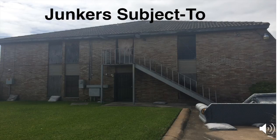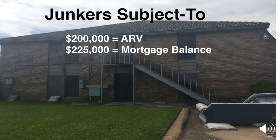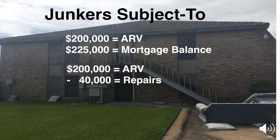I think they owe something like 200 or something, and the property is worth obviously less than that because they need a ton of repairs, something like about $30,000-$40,000 worth of repairs. So here are the numbers. $200,000 is what the value of the property is if it were fixed up, and they owe about 225,000, something like that. It's in foreclosure, and yeah, it's a junker. So I would take the 200,000, which is the value of the property, then subtract the amount that I need to repair. So call it 40,000. Then we're left with 160,000 after I subtracted the repair money.